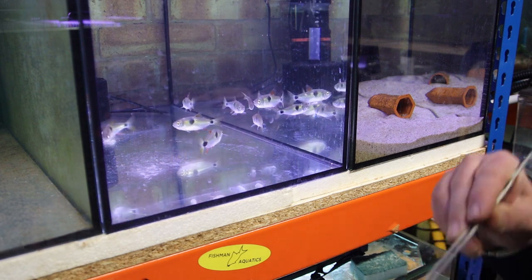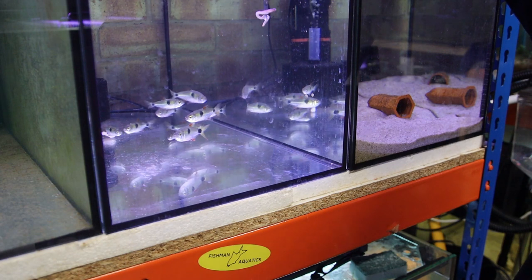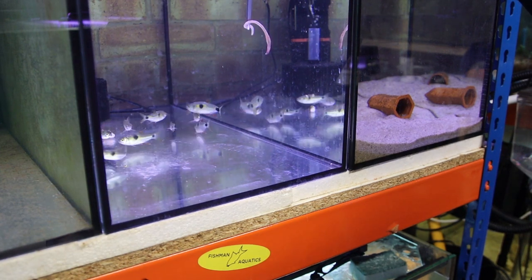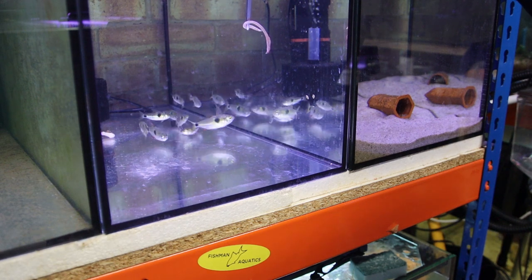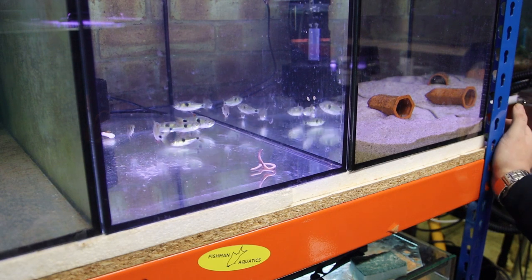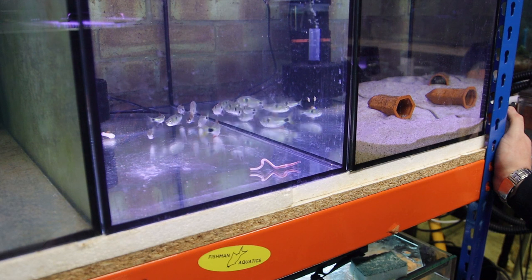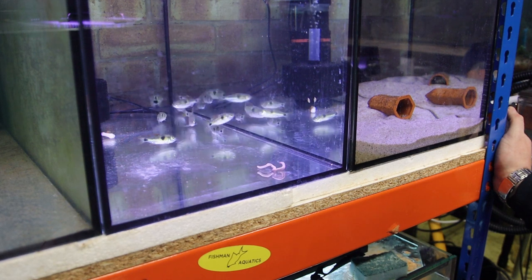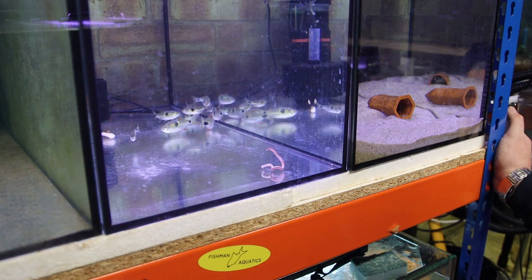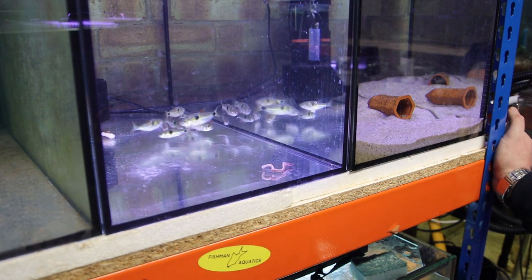But for now, let's give them a feed and see if they're interested. My experience so far is they all kind of go, what's that, what's that, what's that? And then one of them goes in and the rest of them just go and rip it to pieces. They're going to prove me a liar now that I'm doing this on film. But yeah, they kind of school round like this, and then one of them gets brave. Maybe if I take a step back.